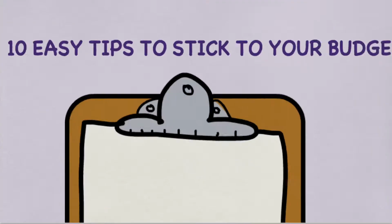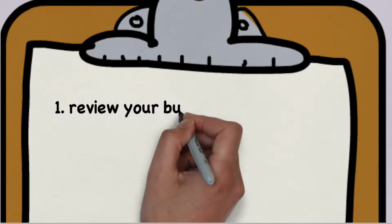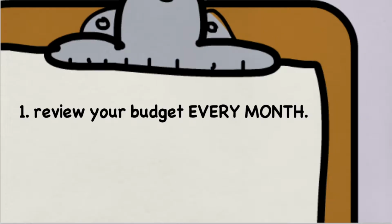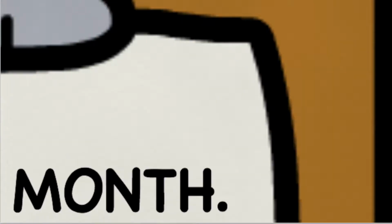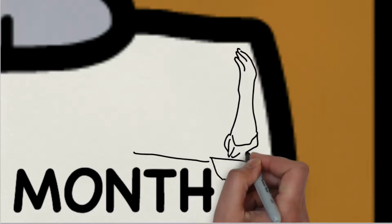10 easy tips to stick to your budget. 1. Review your budget every month. Not every month is the same. You might have little expenses one month and a crazy amount of things to pay the next one. The occasional expense and the saving tables are there to help you plan ahead, but you still need to review your budget on a monthly basis.